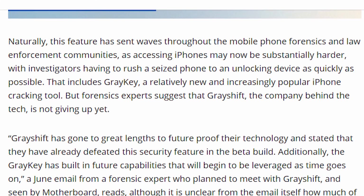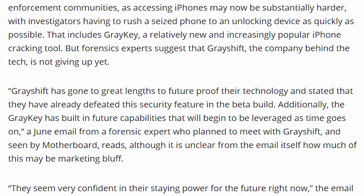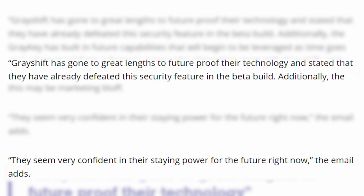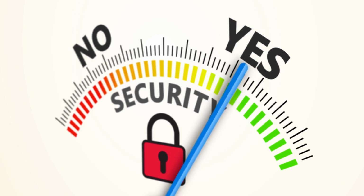Although there's no proof from Grayshift themselves about their ability to hack through the new restricted mode, apparently Grayshift seems, quote, confident in their staying power for right now, end quote, and that they have already defeated this security feature in the beta build. So I'm actually curious what you all think of this.